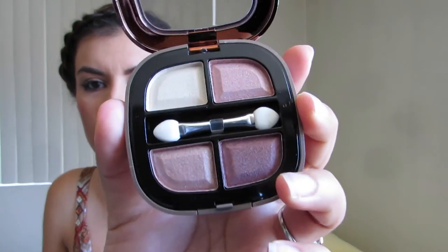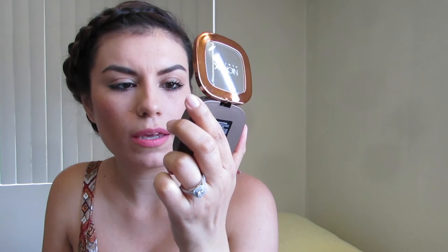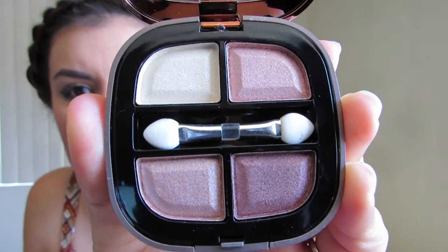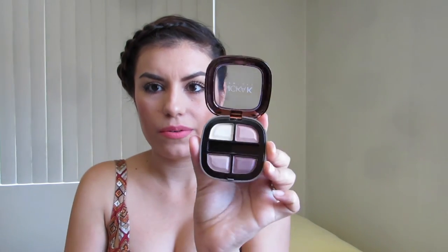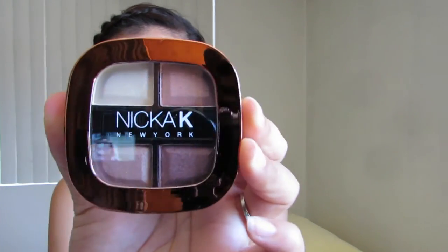And then the last item is this. Ooh, it's a palette, a 4-quad Nikak New York, and these are the colors. They're like nudes in a way, like you can kind of create a smoky eye with these. These are the colors. There goes my little thing. But there's a packaging, a little fancy, fancy, fancy.